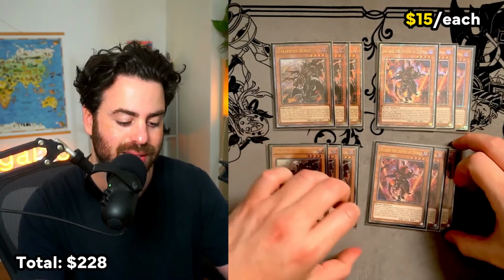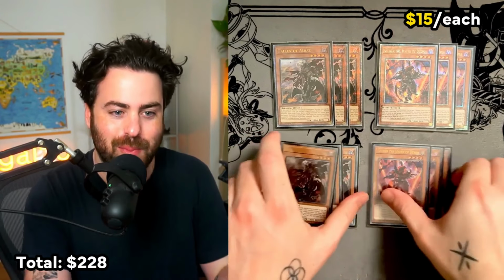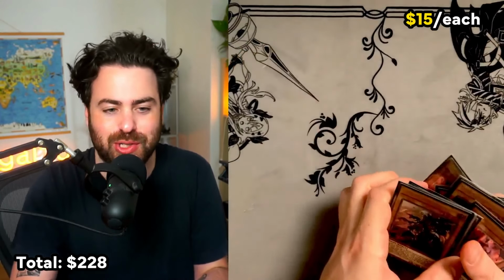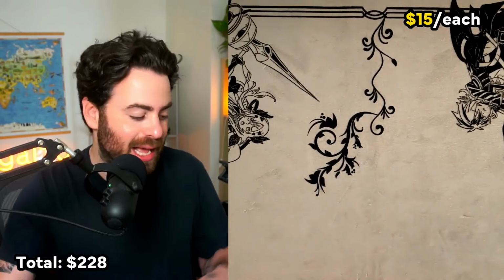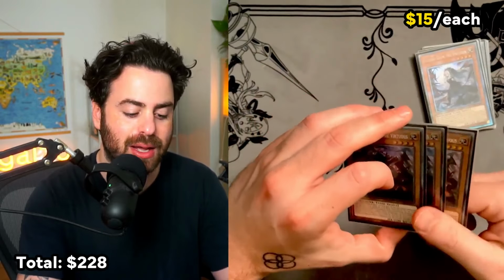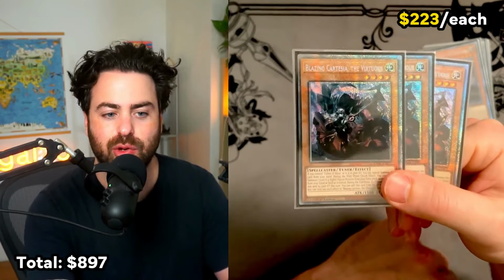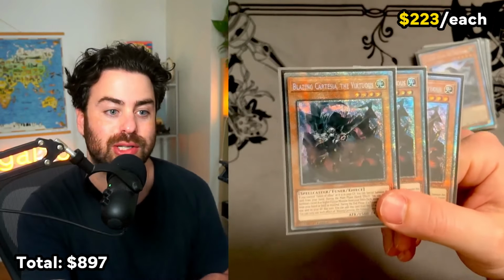So just like the most basic cards of the deck, already 12 max rarity cards, which is pretty awesome. And now jumping into the girls, we obviously have 3 Cartesia. Cartesia was a secret rare from Darkwing Blast, also a Starlight rare.